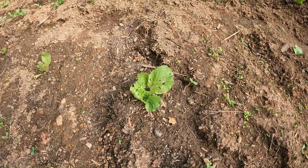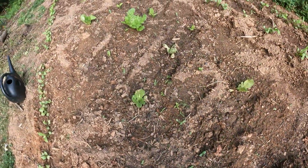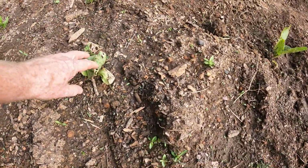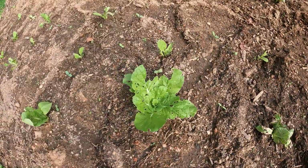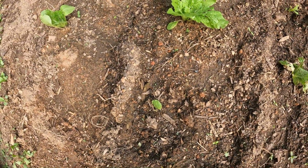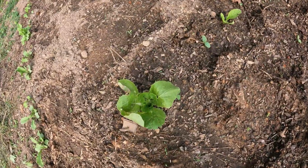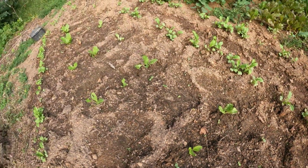Once again, these are really hard to transplant, and so this one here is not doing very well. They might not make it. This one's doing very well, and this one I don't think made it. But I'm going to bring a few more over here and replace these that didn't make it. Overall, it's looking really nice.